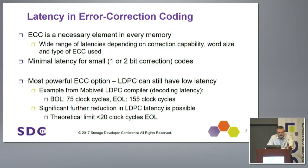Because there are different types of ECC code, some of them based on algebraic decoding, some of them based on probabilistic decoding, it's a pretty wide range of latencies and throughputs as well. When you're trying to correct only 1 or 2 bits per small code word, latency can be minimal. You can bring it down literally to just 1 or 2 clock cycles in the best case scenario. And then if you're trying to correct more bits, then you have to increase the latency.